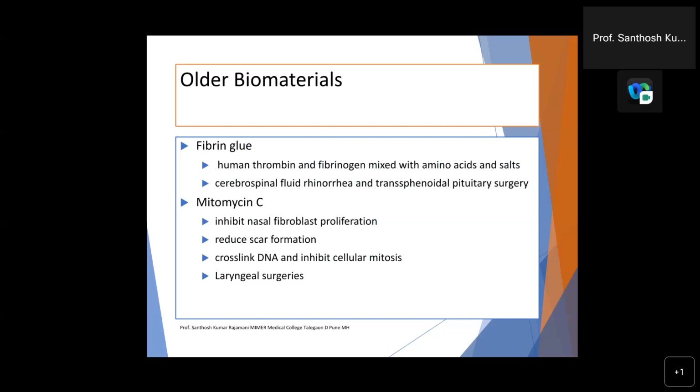Now a little bit about the biomaterials, some of the biomaterials that are commonly used. Why am I telling you this? Because these are a little bit older biomaterials, because I'll be talking about some newer biomaterials that are available and that are going through clinical trials right now. This itself can be asked as a question. For example, fibrin glue can be asked as a question. Mitomycin C can be asked as a question, short notes.